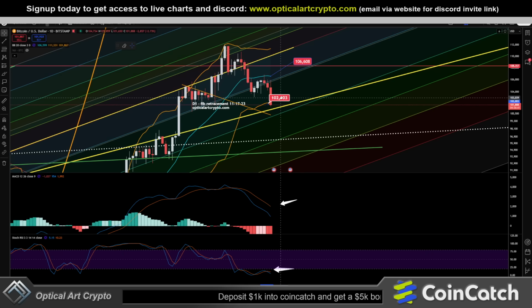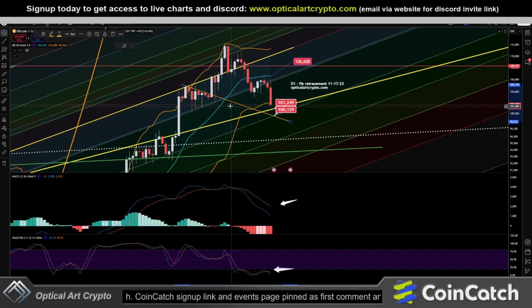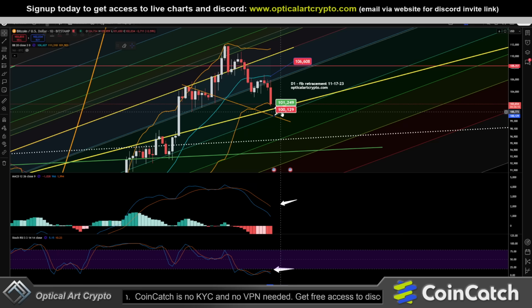This is a daily, by the way. We're right at that bottom Bollinger Band. So that next support level is 101,250 down to 100,100. And I mentioned this in the last video. In the video before that, we have this trend line that was resistance that will also flip as support. So as long as we hold above 101,250, 100,100, be bullish, guys. As long as that holds, we could push up from there.